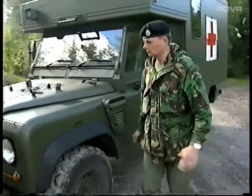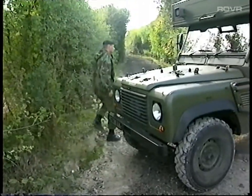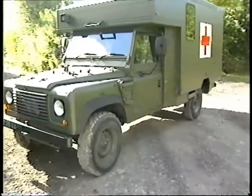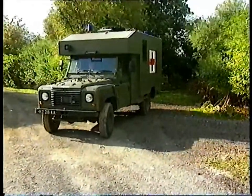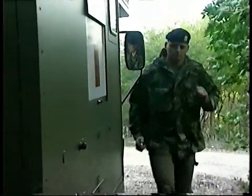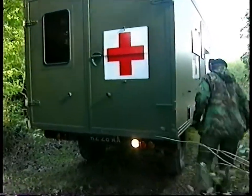One area of driving skills that doesn't get talked about too much is reversing. But in fact, according to MOD statistics, it's one of the highest causes of accidents. So here are a few tips. Reversing can be awkward, particularly in a confined area. So make sure the area is clear of obstructions. And remember, there will be a blind area immediately behind the vehicle.